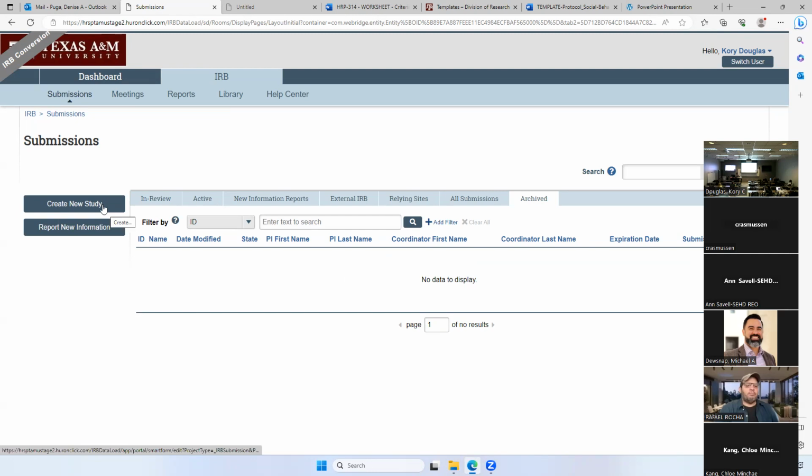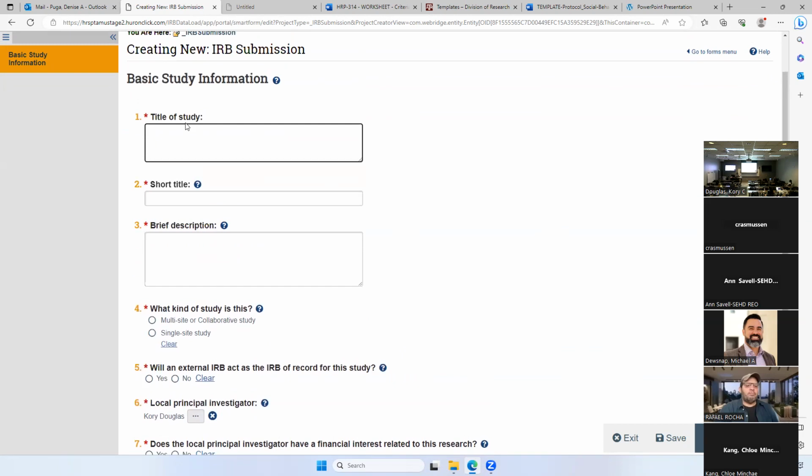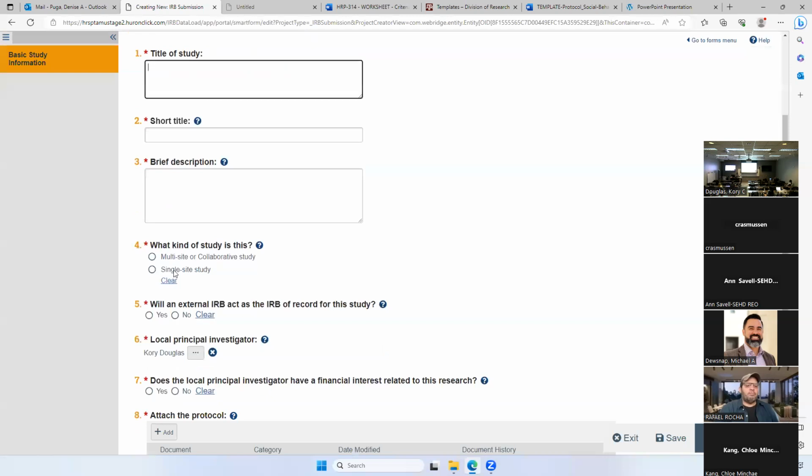If not, I'm going to walk you through what the application in Huron will look like. No? Okay. I'm going to create a new study. And it'll bring us to the very first page of the IRB application. The first page of the IRB application asks you 8 very simple questions. It asks you to tell us the title of the study, the short title, give us a brief description of the study, identify your study is multi-site or collaborative or a single site.